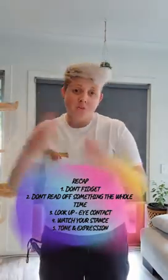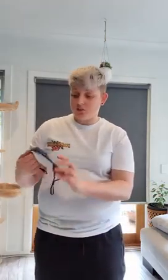Tone, expression, really important. And if all else fails and you're like, Miss, I can't work on my tone or expression, go outside. Film it with a mask on. No one's going to know what your tone or expression even is, but we might not be able to hear you properly, and we'll still probably be able to tell a little bit through the mask.